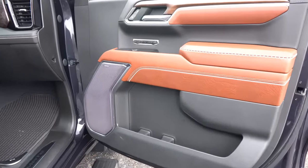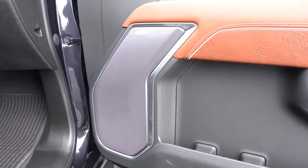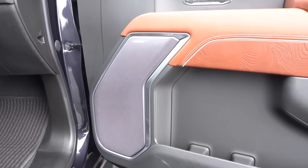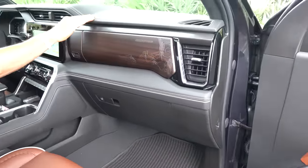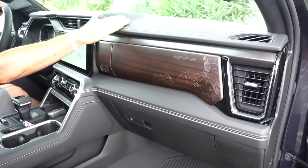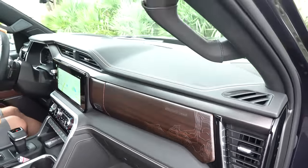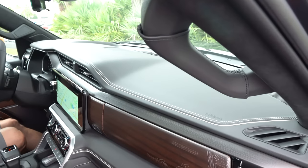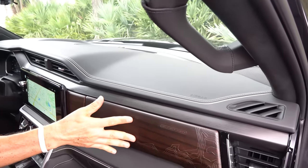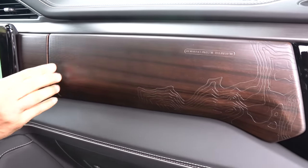And we have the Bose sound system, great looking speaker cover. It's a 12 speaker system. Now going from the door panel to the dash, the leather continues. And I wanna thank all the cows that sacrificed their lives for this leather, the stitching, even the leather on the handles to pull yourself in and your passengers in as they get in and out. You got the open pore wood. Get yourself some Pine-Sol. You could clean this up.